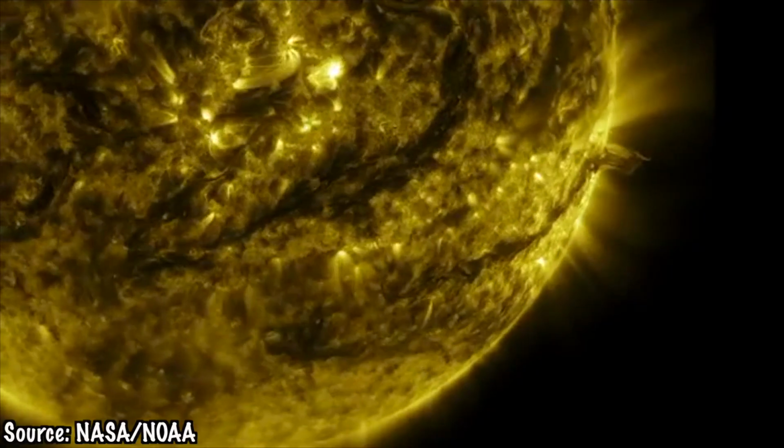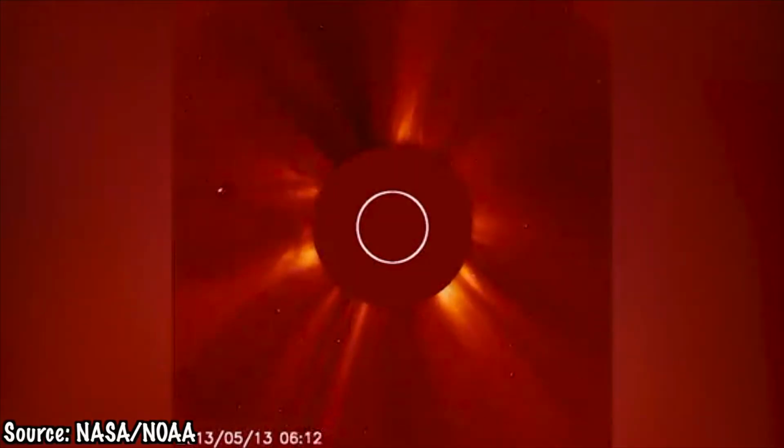will be pointed directly at the sun, observing X-rays associated with solar flares and ultraviolet radiation associated with variability in solar radiation. These types of events can cause blackouts in GPS and communications, and EXIS will give us a better warning to prepare for these blackouts.